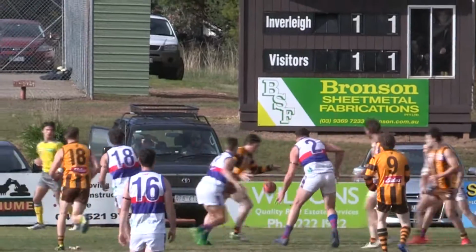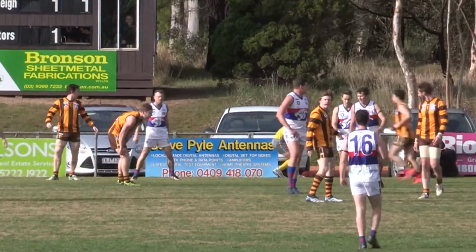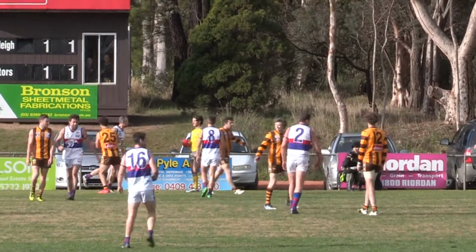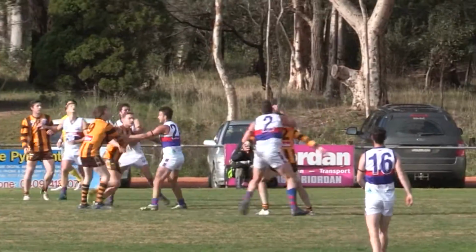So ball thrown back in, half forward line, tapped down to the front of the contest, picked up there. Curtis Young couldn't get a clear kick away, and the ball runs back over the boundary line. So we're going to have another throw in that position. So both sides still working hard on each other.